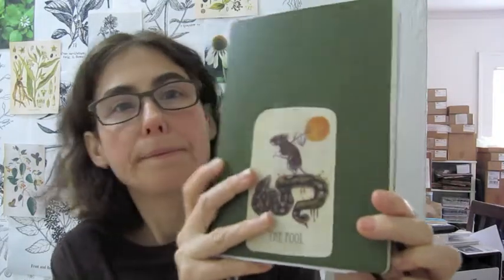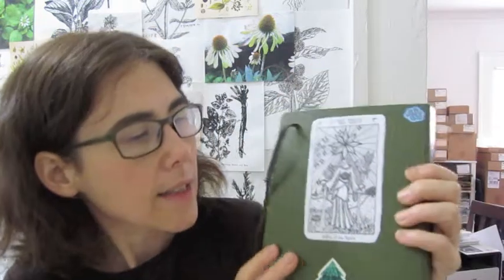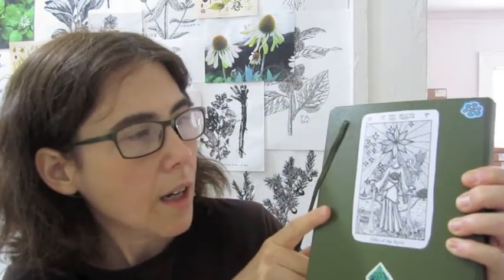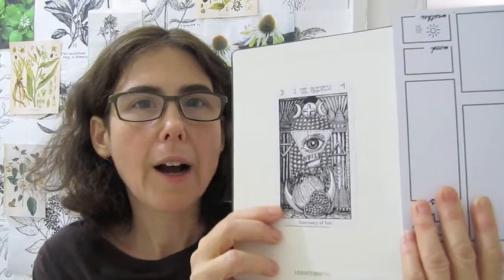My favorite way to tarot journal is to use a bullet journal. This is my tarot bullet journal. I put the Fool from the wooden tarot on the cover, and on the back is the Star from the Spirit Keeper's Tarot, and some stickers. And then inside I have the High Priestess.